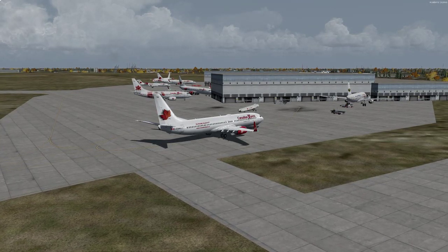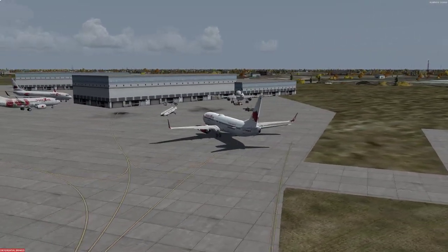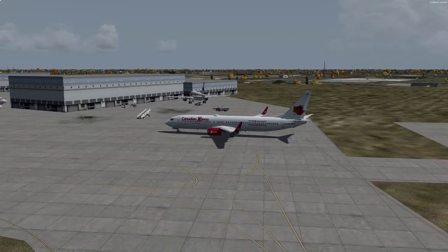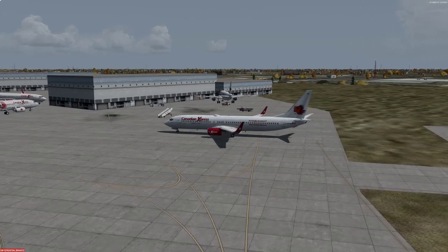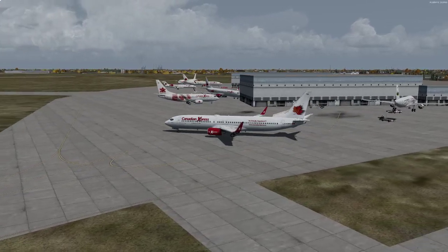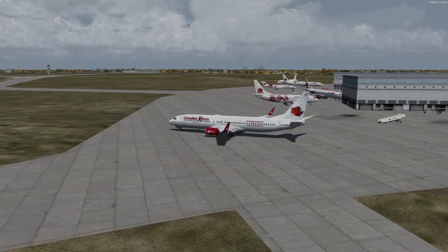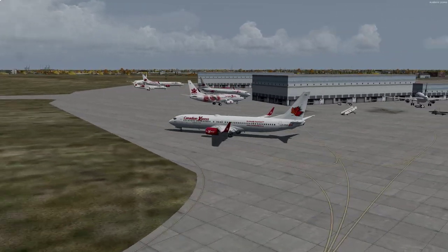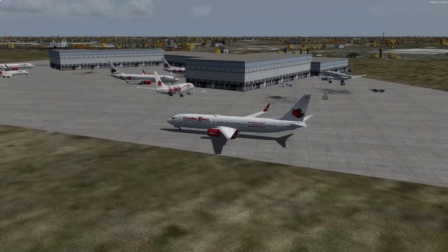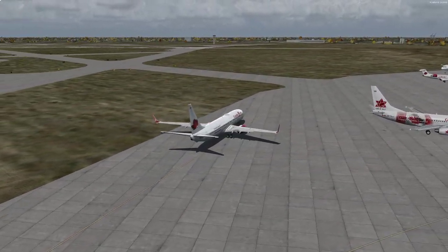Vicar 4136, taxi. Vicar 4136, runway 28, taxi via Echo, Foxtrot, cross runway 19, holding short. It'll be the main terminal at Charleston, Vicar 4136. Alright, runway 21, taxi via Alpha. Runway 21, taxi via Alpha, cross 33, Vicar 4136.